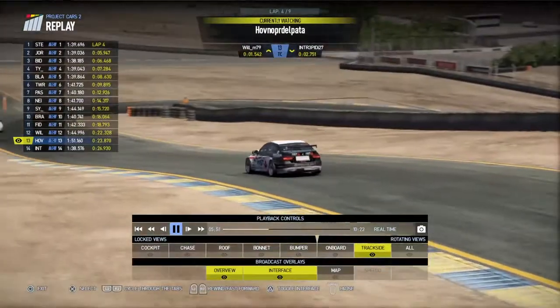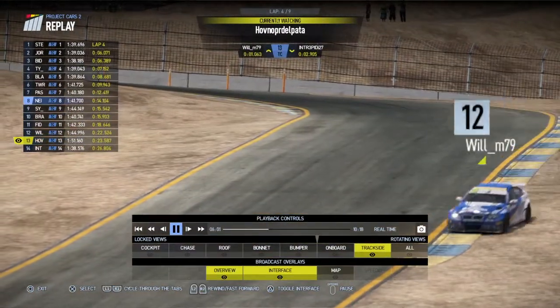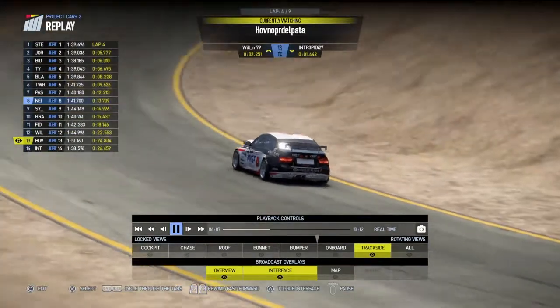Hovno goes back to 13th. He's been off the track somewhere, so he's back down to 13th. Oh, he's gone wide again, so definitely some kind of issue there, and he's gone off the track. There he goes, and that BMW looking a bit more second hand now.